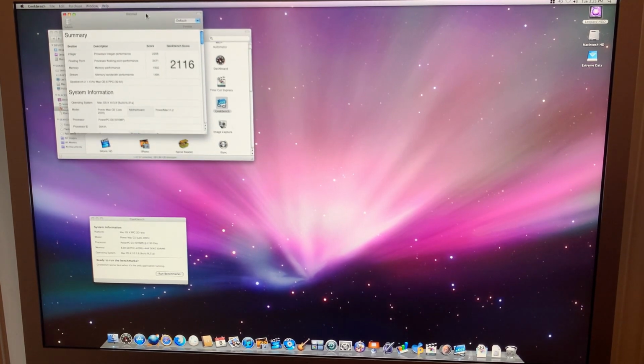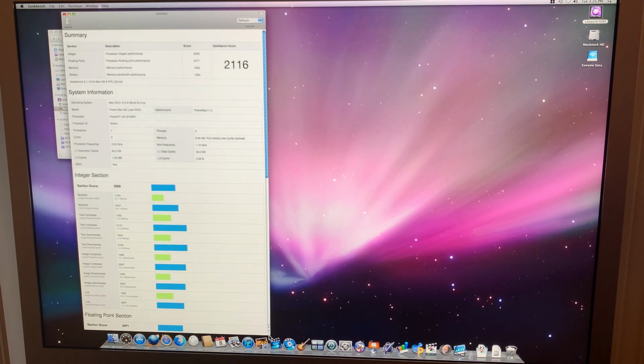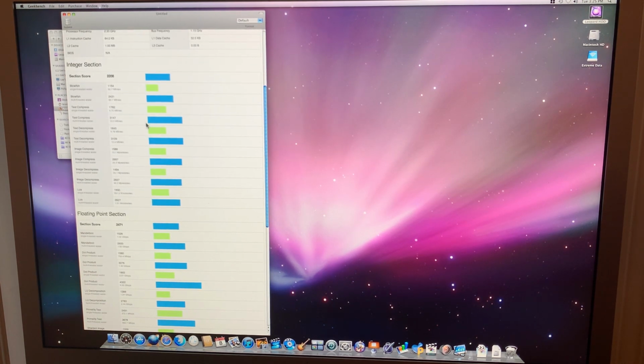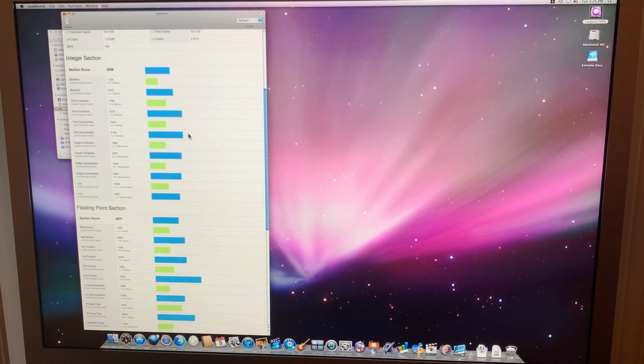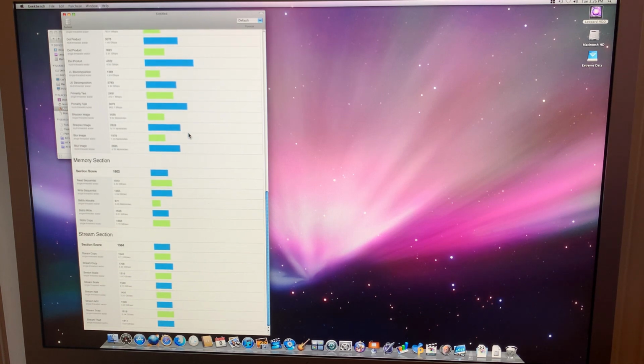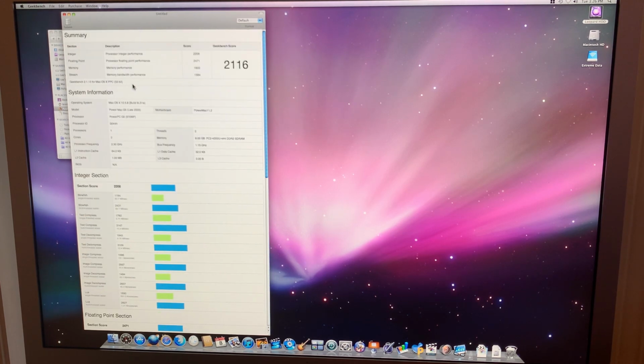Well, I don't know if this is going to surprise anyone or not, but we do have a new Geekbench champion. Overall score of 2116, beating out the 2003 dual 1.8 gigahertz. All right. Now, the individual scores: integer 2208, floating point 2471, memory 1602, and memory bandwidth or stream 1584. It's the 11,2 Power Mac. See the individual test scores for integer, and for floating point, for memory and stream. Yeah, 2116.